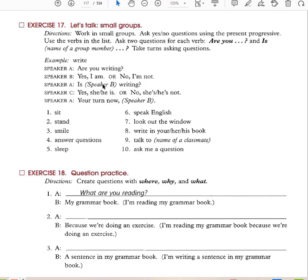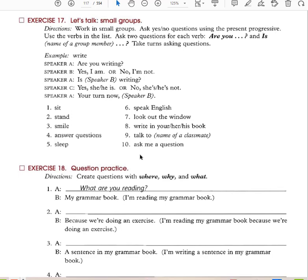Are you writing? Yes, I am. Is he speaking? No, I'm not. So are you sitting, standing, smiling, answering questions, sleeping, speaking English, looking out the window, writing in your book, talking to a friend, or asking a question?